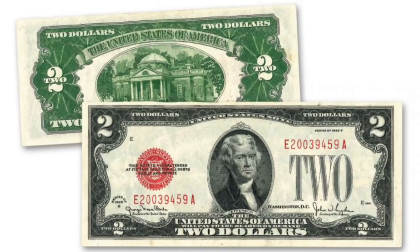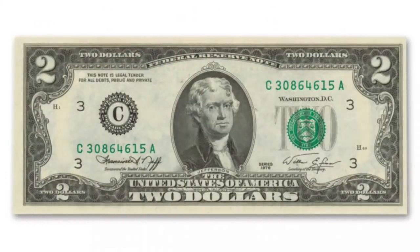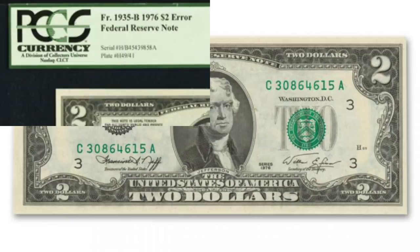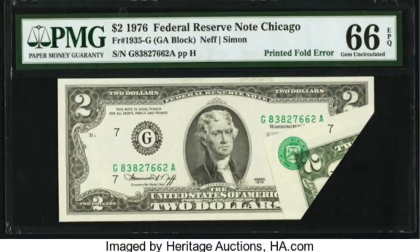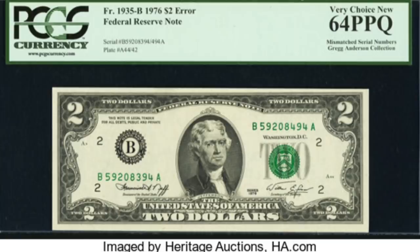Should you anyway look for newer $2 bills? Absolutely. Many valuable $2 bills do exist, like this mismatched prefix letter error bill. This $2 bill sold at Heritage Auctions for $840. Another super valuable bill is a folded printed error. This bill sold at auction for $1,560.